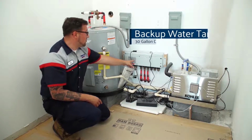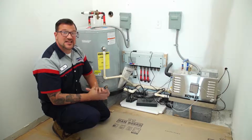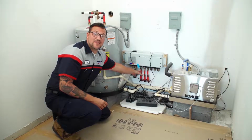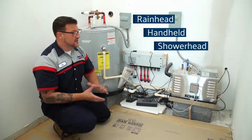We have what's called a Kohler digital thermostatic mixing valve. It's new technology, and the way it works is it's got a digital interface, and you will be able to individually feed, on this model, a rain head, a handheld, and a shower head, and it can be pre-programmed however the client wants it for comfort.